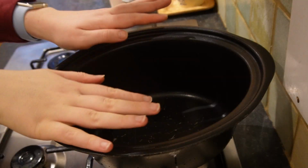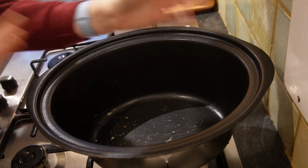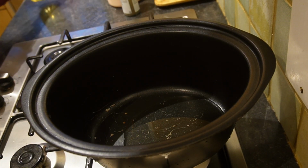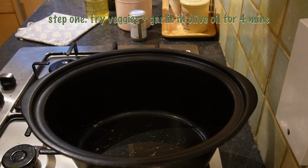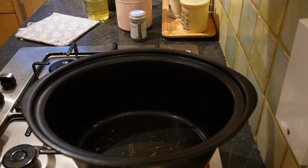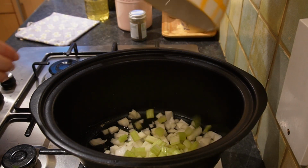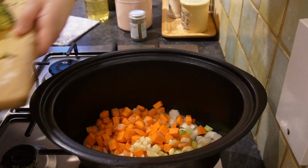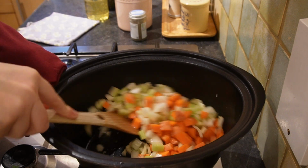Let's get to cooking. My big soup vat is back for the third and final time today. Some vegetable oil. Oh, that was quite a lot, but oh well. Sugarina. I've never said sugarina before in my life. Where did that come from? The first step is to fry off the veggies and the garlic in olive oil for 4 minutes in a large pot. I did not read that. I put vegetable oil in. I'm sorry. Onion, stick of celery, 2 carrots, now garlic, which I did 4 cloves of.